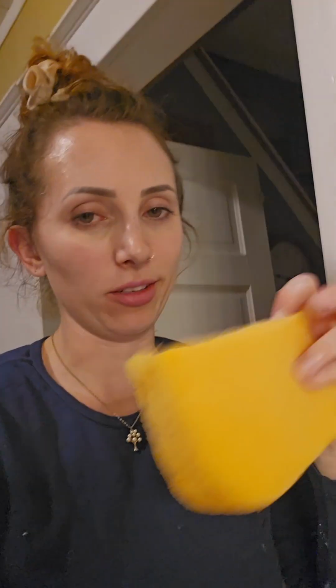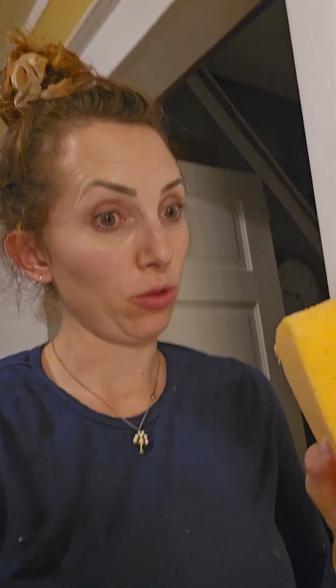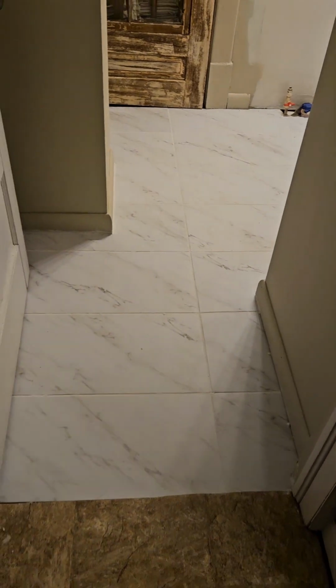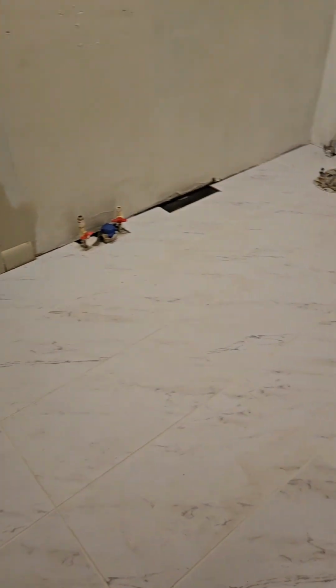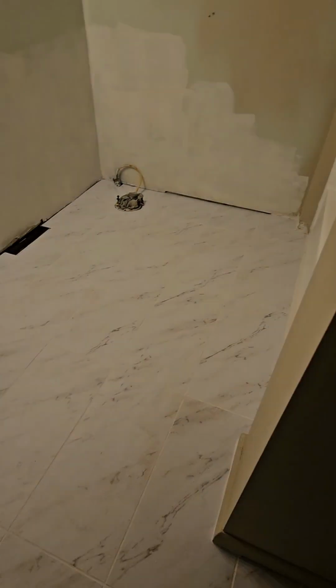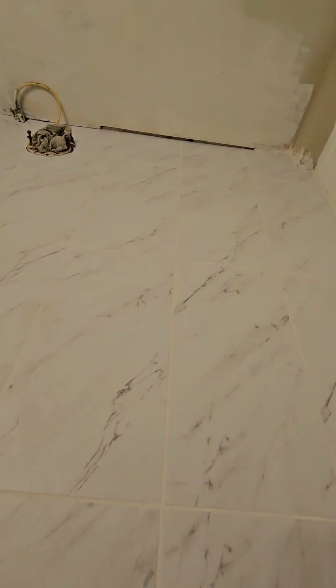There's still little bits and pieces of the dried grout here and there that I'm just kind of spot picking up. But for the most part, it's done. I just got to pick a few pieces up. So let me show you guys. I am pretty excited with how well it looks. I think she looks nice.